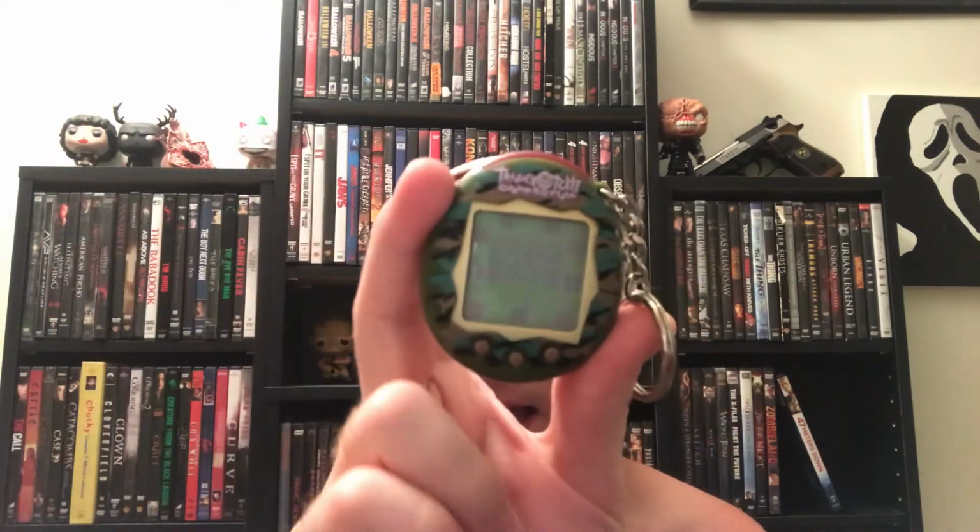Me and my sister each had one of these, and we would connect all the time in the hopes that our Tamagotchis would procreate. And I remember her getting a lot of poop from mine. So there's Tamagotchi Connection version 1, and then version 2 came out, and this was the one I got. It's the camouflage one.